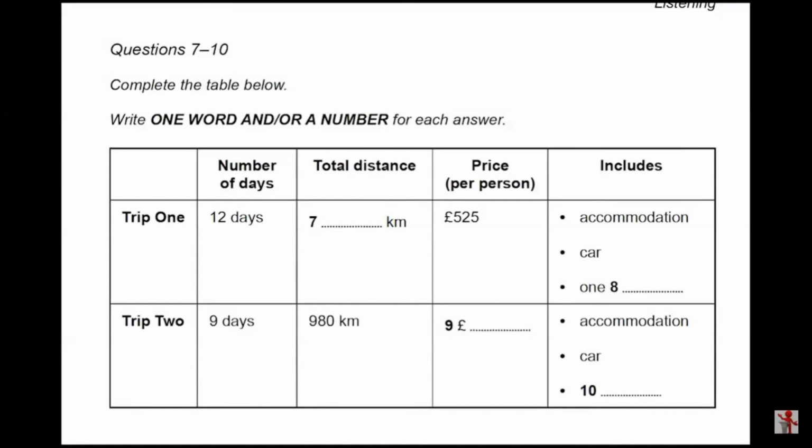Now listen and answer questions 7 to 10. So, how many days are the trips and how much do they cost? The first one I told you about is a self-drive tour through California, which lasts 12 days and covers 2,020 kilometres. The shortest journey is 206 kilometres and the longest is 632 kilometres. The cost is £525 per person. That includes accommodation, car rental, and a flight, but no meals.